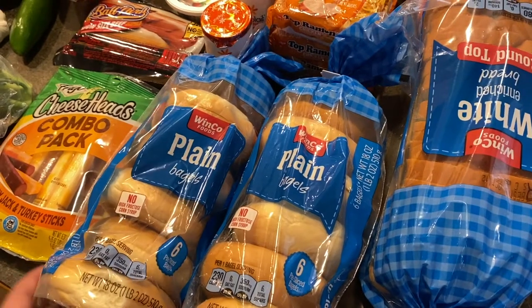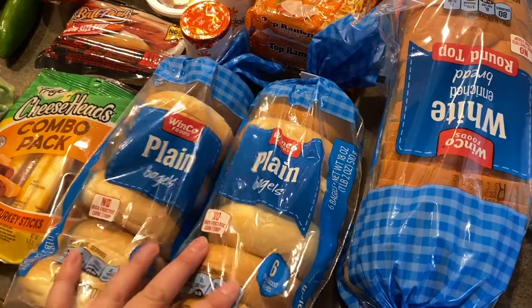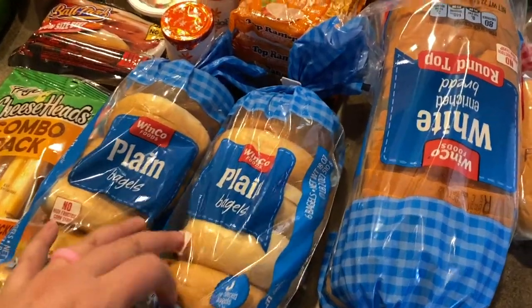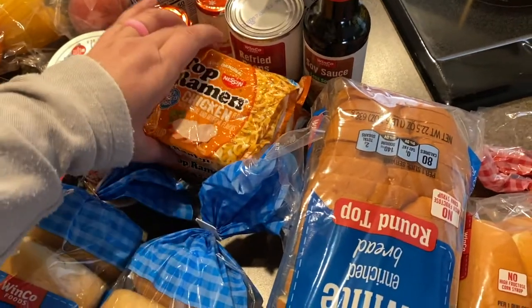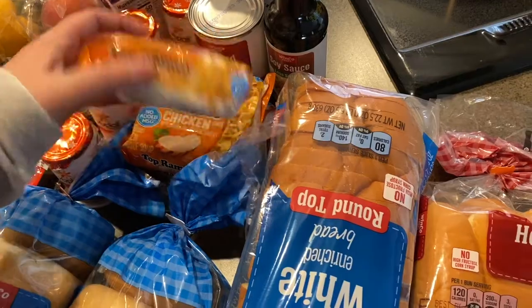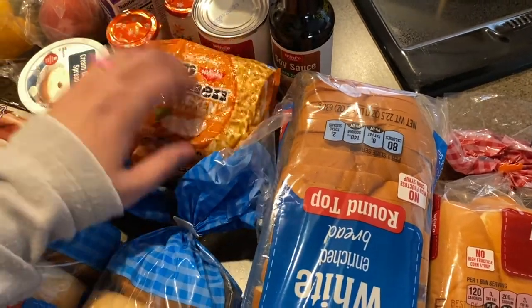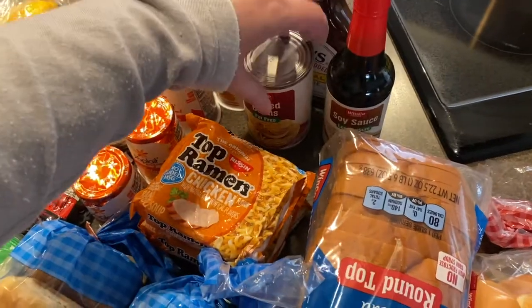Bagels were very popular at our house last week, and we went through them really quickly. So I got some more to try, and we'll see if they are as popular this week too. Someone got into the ramen that I bought last week to make yakisoba, so I needed to buy some more, and I just used the noodles for that. And then we're kind of running low on soy sauce, so I got more of that.